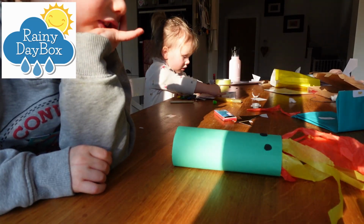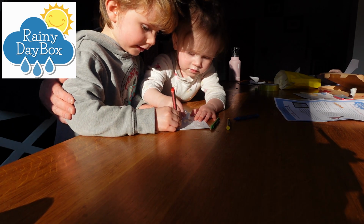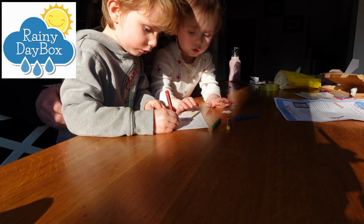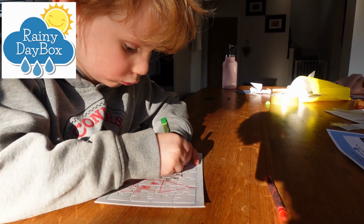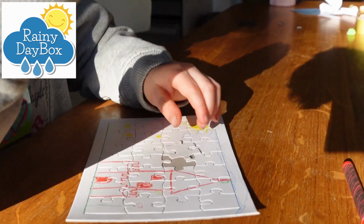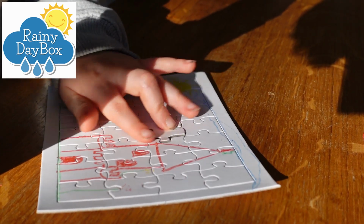So yeah, it was a really lovely box, and it probably took up more of our time than any of the other boxes had done. I'd say they entertained the children for about an hour. Obviously I was supervising with them, but yeah, definitely kept them busy for quite a long time. Lovely quality bits in there. Yeah, I'd really recommend the Rainy Day box as well.